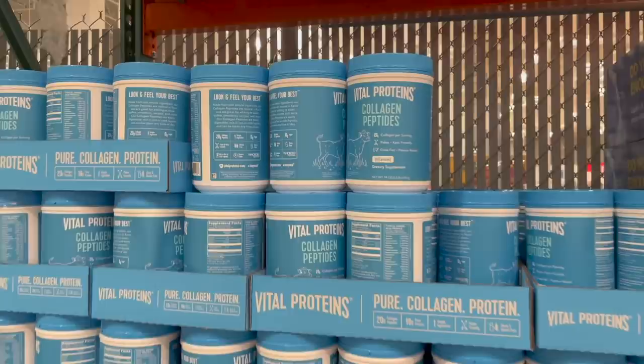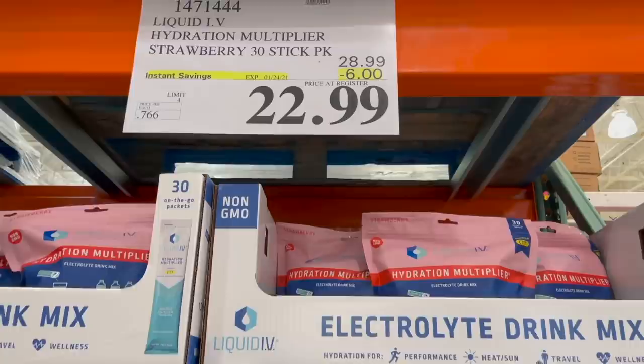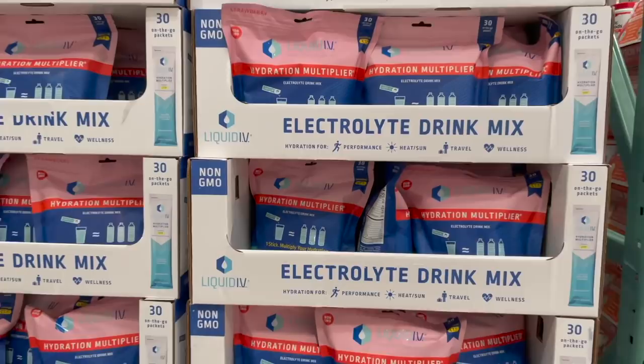And then right next door, we also have this Liquid IV right here. It's in the strawberry kind, at least that's the only kind I'm seeing here. And you get a 30-stick pack for $23. Basically, this is supposed to be as hydrating as 3 water bottles. So I've heard good and bad things about this. If you've tried it and you like it, will you let us know in the comments down below? That would be super helpful.